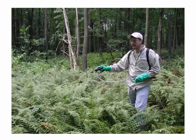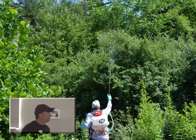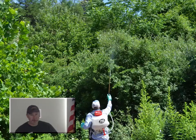Foliar applications. Here, just demonstrating how we can go in and target a small area of fern simply with a Model 30 rollover gun. I was a little younger there, maybe 15, 20 years ago. Here's a high volume application we were doing last year. Anybody know the plant that I'm targeting there?